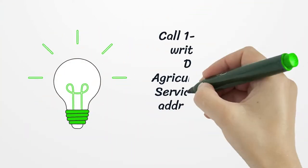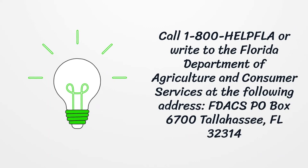Call 1-800-HELPFLOW or write to the Florida Department of Agriculture and Consumer Services at the following address. FDACS, P.O. Box 6700, Tallahassee, Florida 32314.